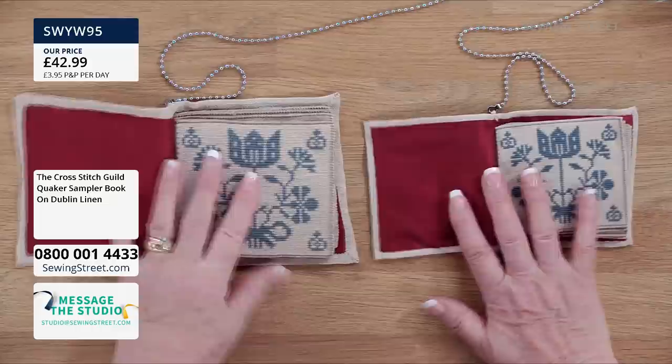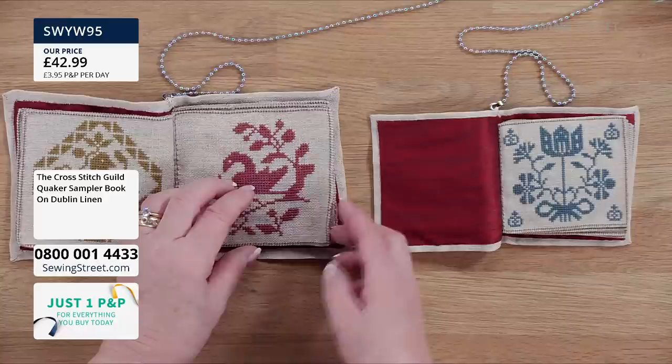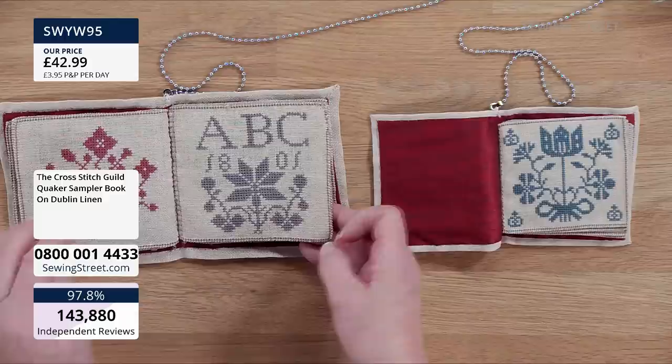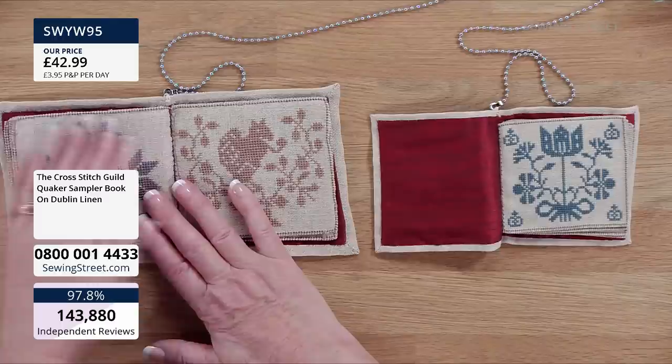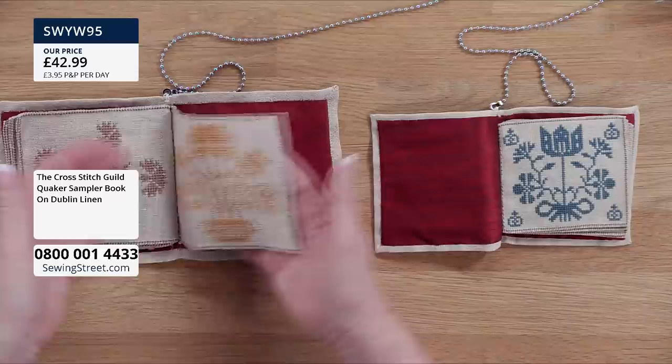These patterns are all taken from samplers at the Ackworth School, which is a Quaker school started in the 1700s, up in Pontefract. And they have a famous, world famous collection of these medallion samplers. The Cross Stitch Guild has permission to reproduce any of these samplers. The one that we've got in the graphs at the moment is the one you're touching, because they're different sizes.